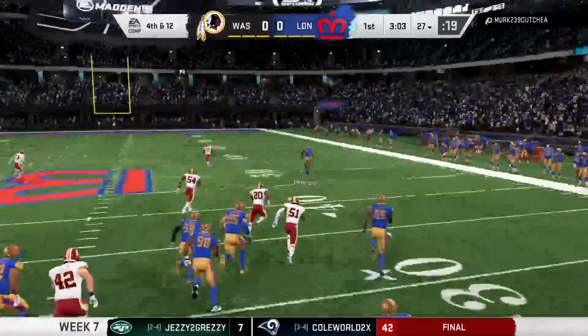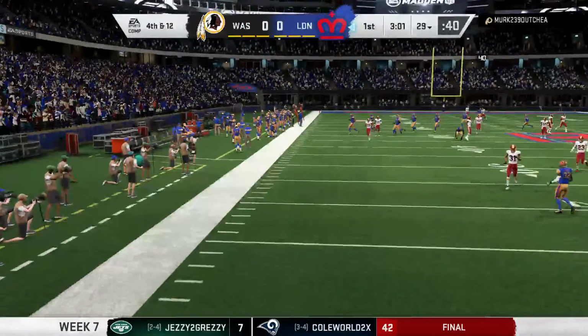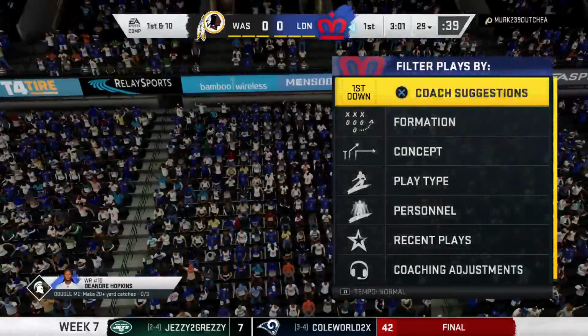He gets us away. It's a good one. Drawing toward the sidelines. And no return possible here as they angle this one out of bounds.